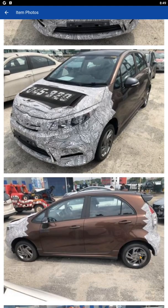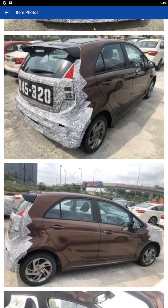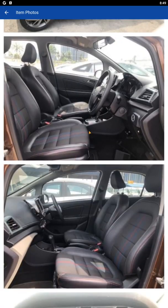It's coming in brown with Persona 2016 wheels. I see a tow truck. It's also disguised at the back, camouflage at the back to disguise the new rear bumpers. Inside we've got the Martini racing stripes on the seats, but we got the standard A, B, C pillars finished in like the same color as the roof, which means this is based off a 2017 production model.